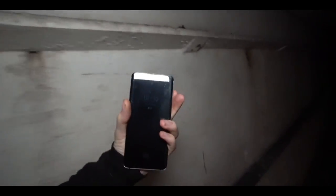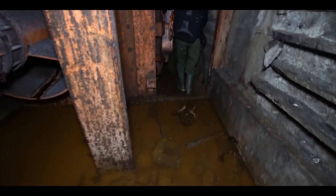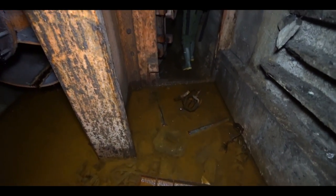So guys, we've actually been in here for 2 hours now. We entered at 4. The time now is 6:10, so it's a lot. There's a lot down there to explore. It'll be dark outside when we get out, definitely. Back here at this flooded bit, we're going to make our way back to the main track again.